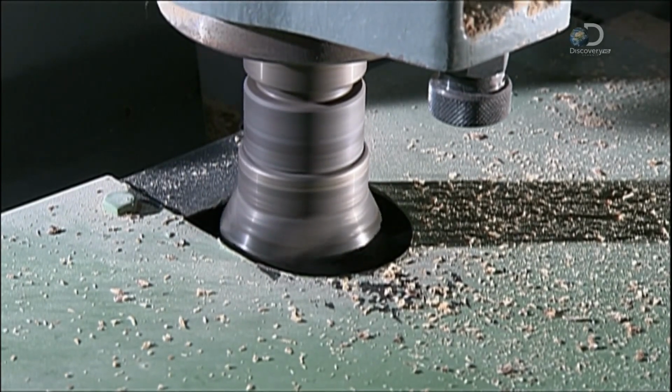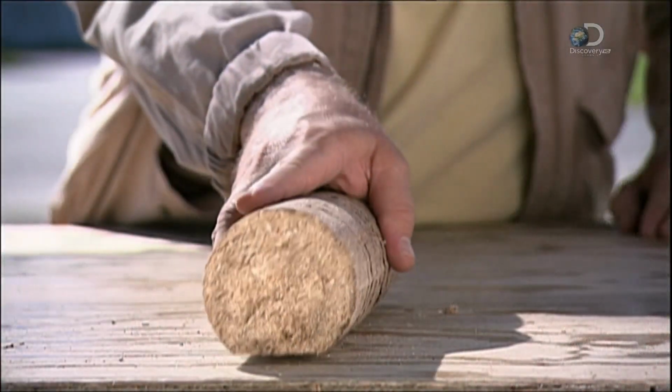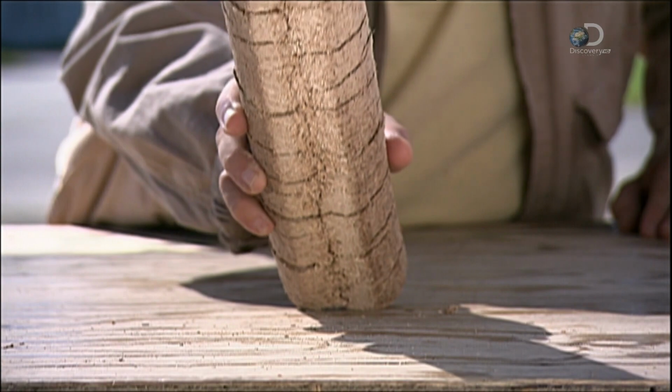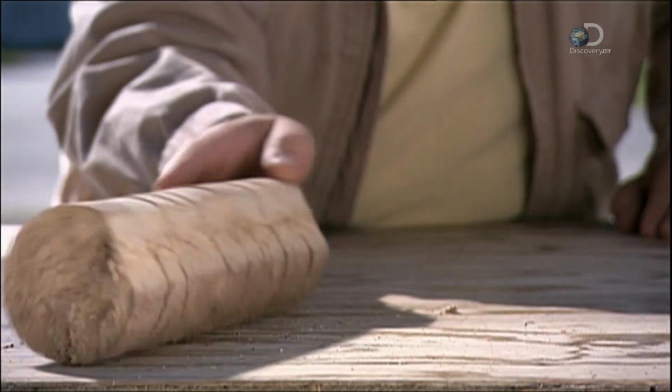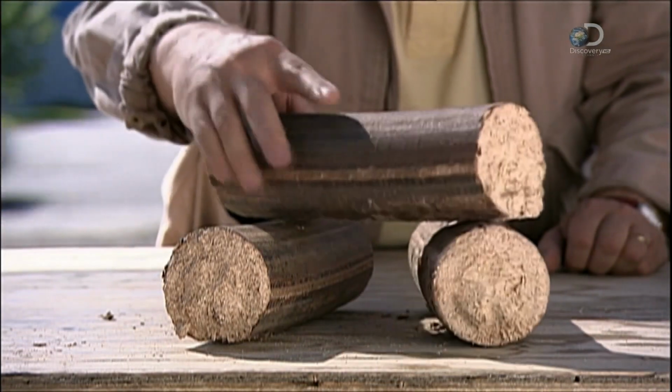As the log exits the compression machine, a cutter shapes a flat edge. This is a safety feature. With the flat edge on the bottom, the logs are easier to stack in the recommended 3-log configuration, and they don't roll out of position.